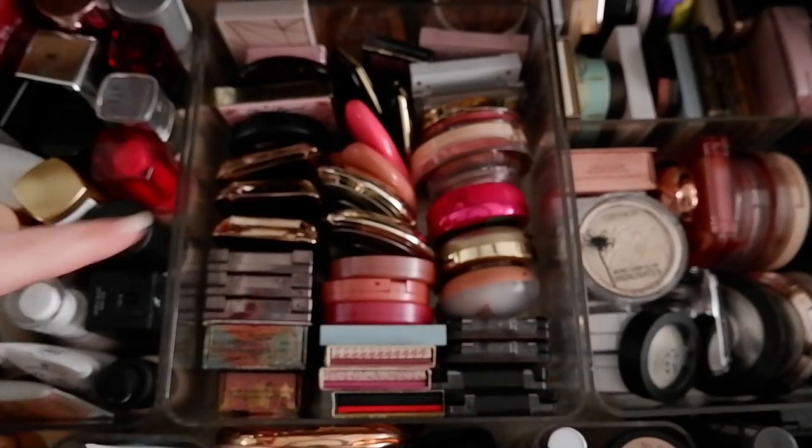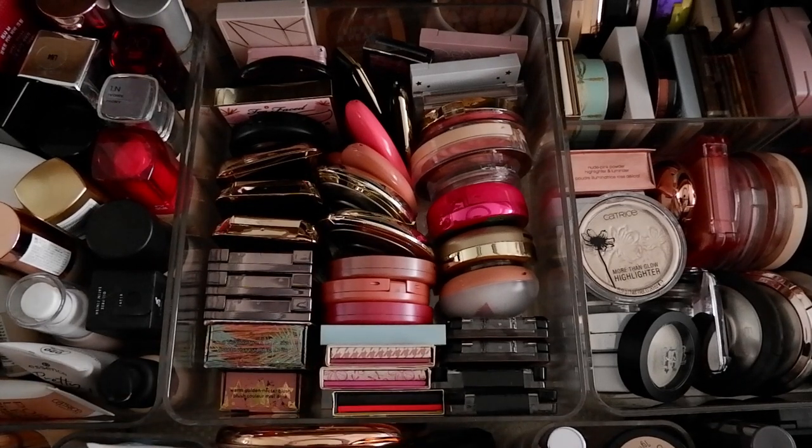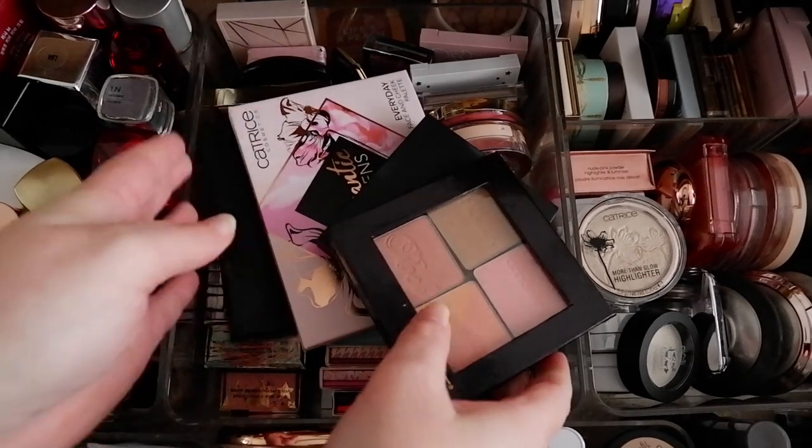I've got my face palettes in the corner, some of which I haven't shown you yet. And then I also have some things lying right here at the front. So let's start with face palettes first. So these are my face palettes.